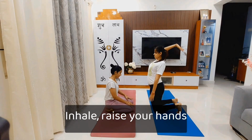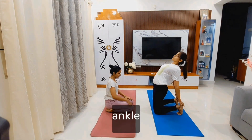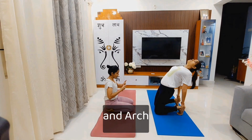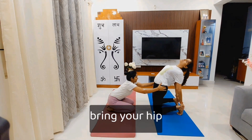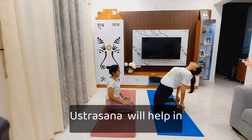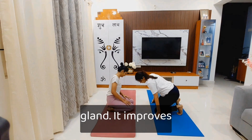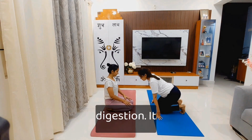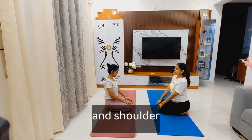Inhale, raise your hands up, and try to hold your ankles and arch back. Bring your hips forward. Ustrasana will help stimulate your hormonal glands. It improves digestion. It helps in opening up your chest and shoulders.